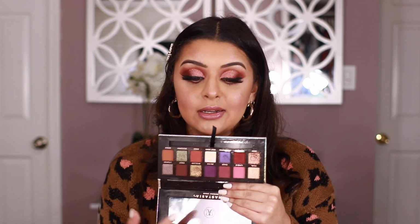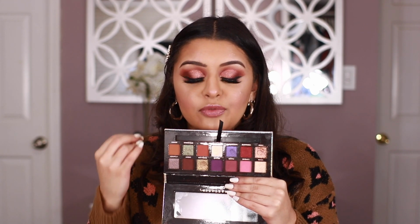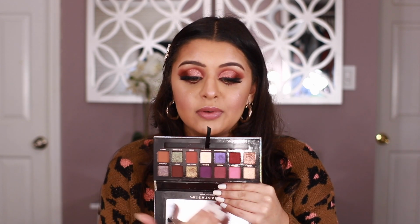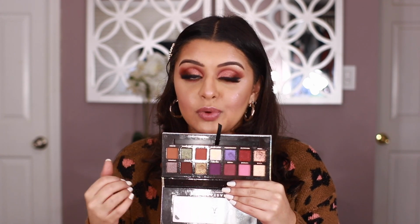It is just that good, and I feel like the shades are so amazing and versatile. You have so many colors here. You can do so many looks, and just the formula of it, it's really amazing. I cannot stress it enough. Just Jackie and Ina did a great job with this palette. I just love the range, the formula, the finishes of the shimmers. They're just really, really amazing.